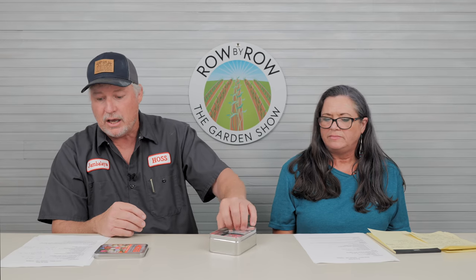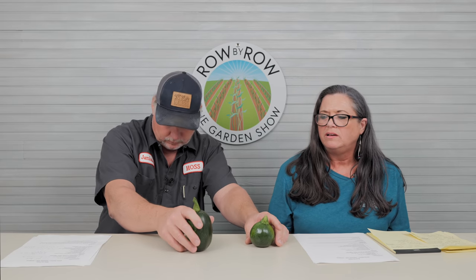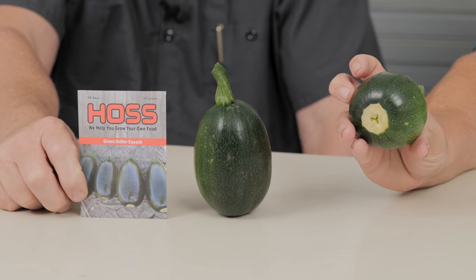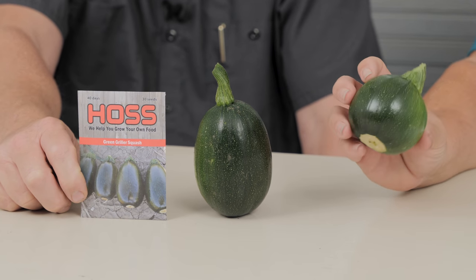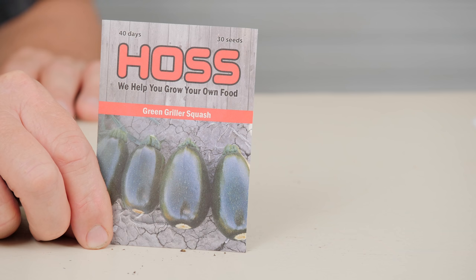All right. So our product of the week. Well, before we do that, let's do a little show and tell on the garden. Some of you may have seen on Hoss Tools, my Sunday morning gathering. This is the green griller. This is the 8-ball, which the one I showed was a lot bigger than this. And we actually fried it up last night. It was awesome. This we kind of stew-fried with some onions. Really good.